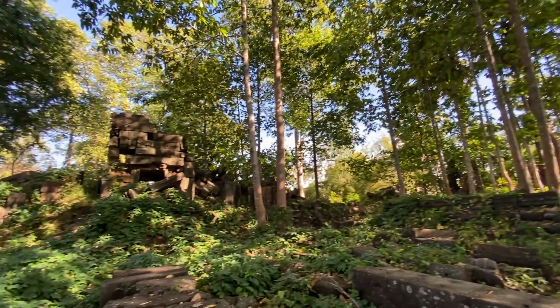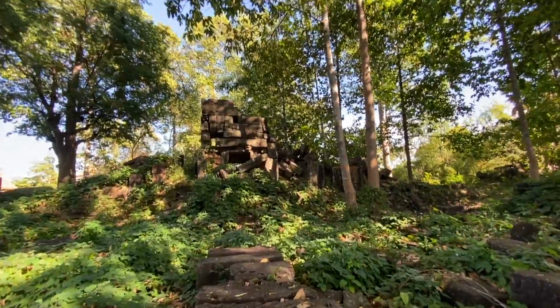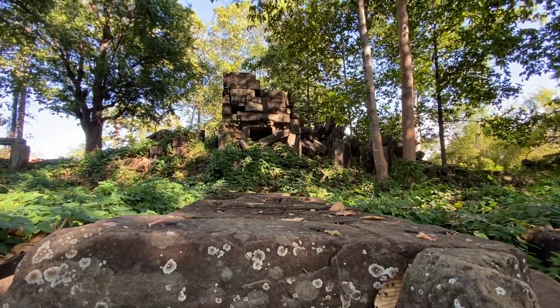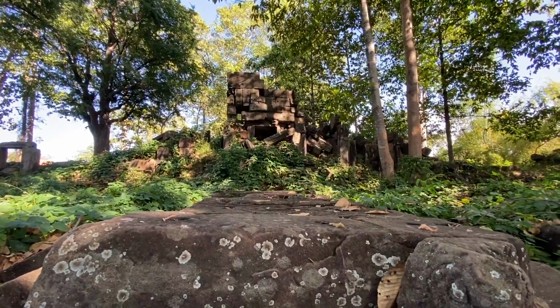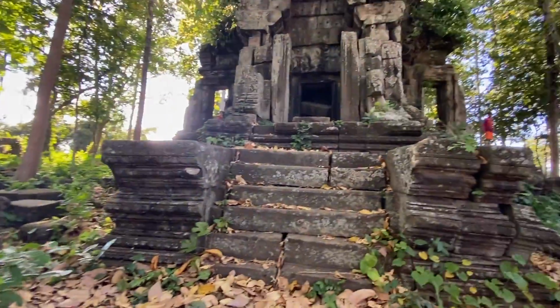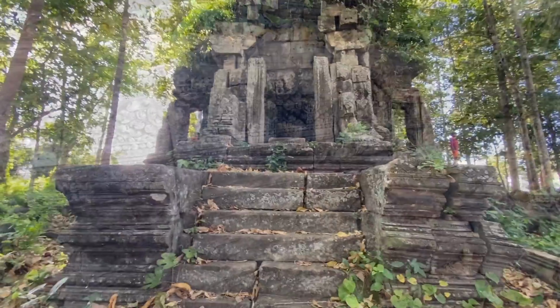And what we see here is the main gateway that would have brought us in. And what is interesting to me is right here, just dropping into your lens, is what would have been the causeway from that main gateway forward here and then round and into the main temple itself.